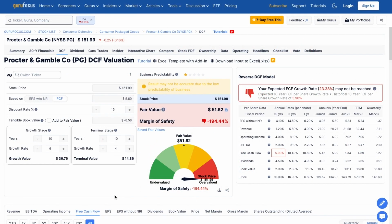That's down a lot from their current stock price. This fair value is just about a third of that. Keep in mind some key points here. This fair value assumes Procter & Gamble stays at its current multiples that it's at now, 20 years into the future. Because of their low business predictability, this skews their assumptions.